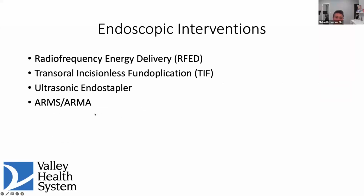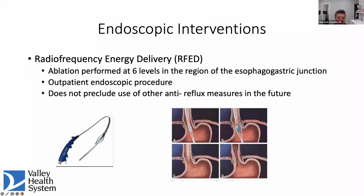Here are some of the endoscopic interventions. Now, I don't perform any of these. I would say there's a handful of people in this entire country who perform these procedures. Typically you're going to find people who do this at big academic centers. So we'll talk about them briefly.